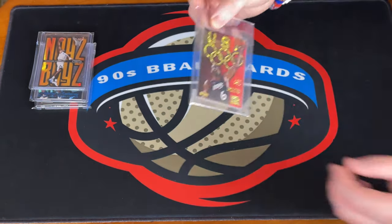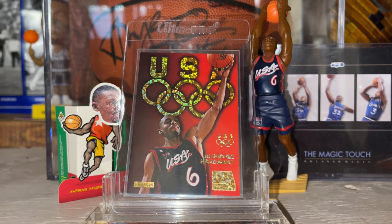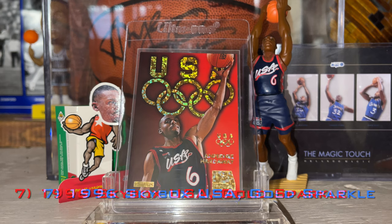All right, the next one here might be a little bit of a surprise to a lot of people. So we've got the 1996 Skybox USA. This is the Gold Sparkle. So there is a gold version.